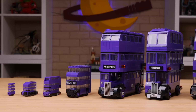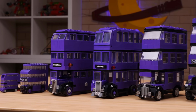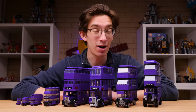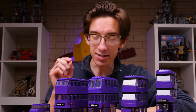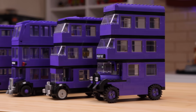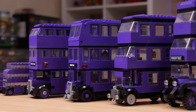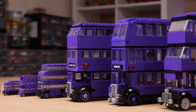And with that model, that's our journey through every LEGO Night Bus completed. Pretty much every time that LEGO has made a new version of the vehicle, I've thought, wow, this is pretty good. It'd be hard for them to improve upon it. And yet every time they give us something just a little bit more screen accurate than the last. And I think at the end of the day, I'm just surprised, especially with the minifigure scale ones, how distinct each one is from the last. Especially considering those very strict and rigid parameters that they have to work with.